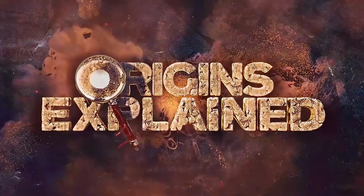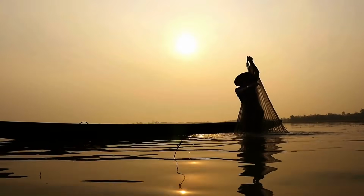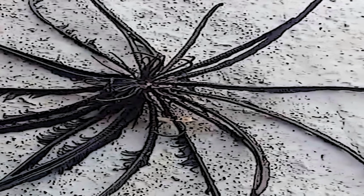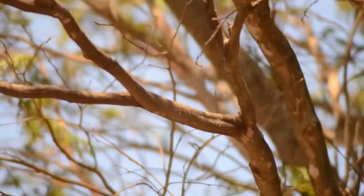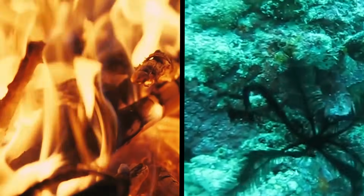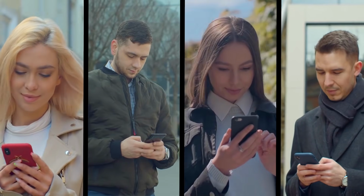Alien sea beast. While fishing in Krabi province in southern Thailand late last year, 41-year-old Desha Srichai captured a creepy creature with 20 long jet black legs, causing him to throw his net in horror. At first glance, he thought the specimen was a twig, but when he saw it moving, he panicked. Having never seen anything like it before, Desha told the press that he was so disgusted he considered burning the alien-like creature, but he took his phone out and filmed it instead, in the hopes of receiving help identifying it.